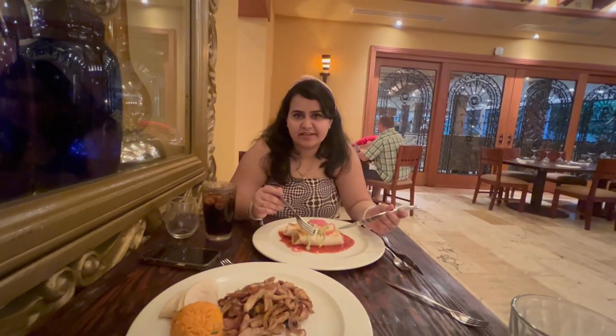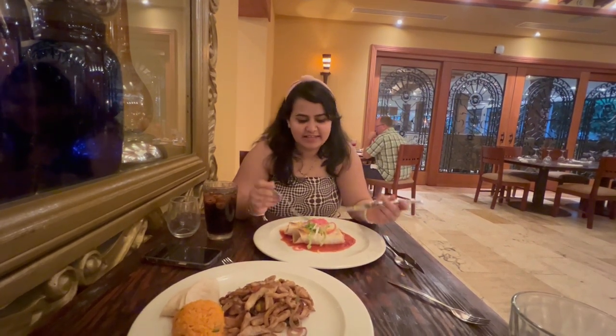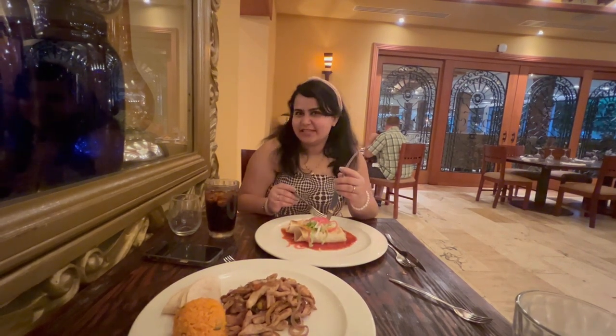Basically it's a tortilla. In there, there is the fish, and it has been cooked good, and the salsa tastes very good, and it has a little bit tangy flavor.